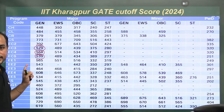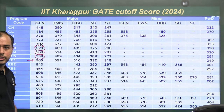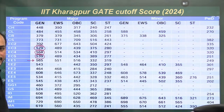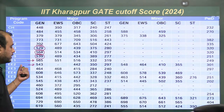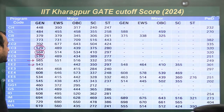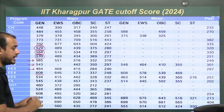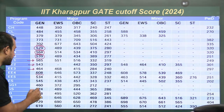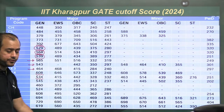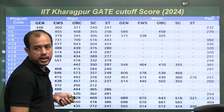For electrical, now we are coming to electrical, machine and power electronics. Again, at a low score you can get machine and power electronics. Then control system engineering, only 543 for electrical. 464, this is for power and energy system, 464. Okay. Then instrumentation and integrated electronics. If you see, this is a little bit higher because this is related to the microelectronics field. Signal processing and machine learning, only 534 score is required. Okay. For signal processing and machine learning, 534 score is required.